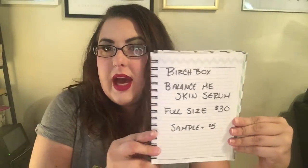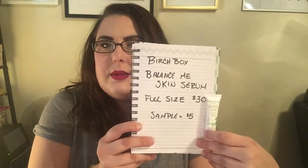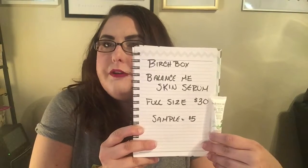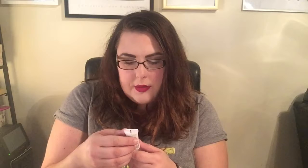So the first thing that we got is this sample. It is the Balance Me Skin Serum. The full size bottle is $30. I'm estimating this sample at about $5. It's a skin serum for congested skin. It calms, it balances, and it soothes.